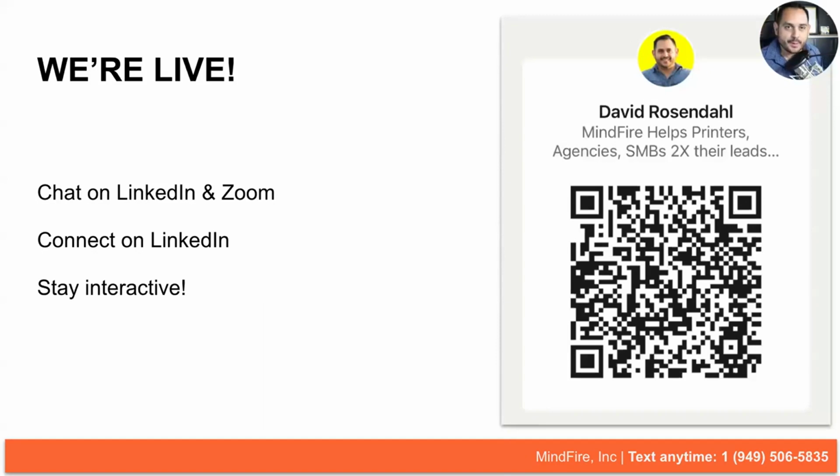This is an interesting use case. More and more, we are seeing QR codes being increasingly reused or revitalized across a variety of different print applications. So open up the camera on your phone and point it at the QR code here.